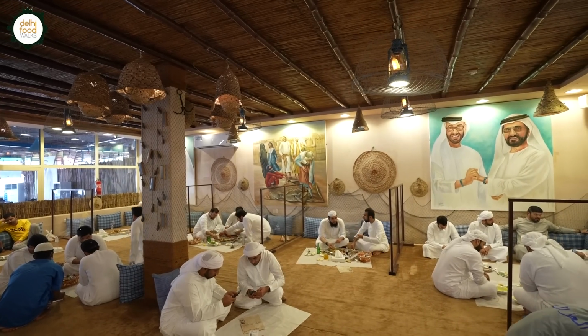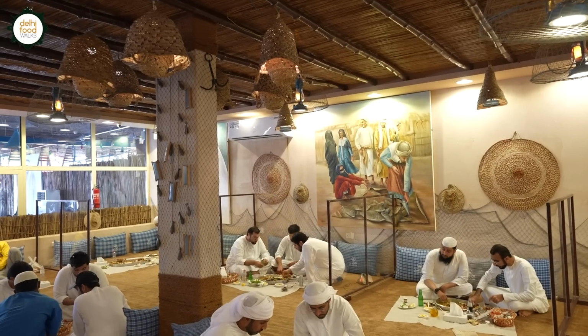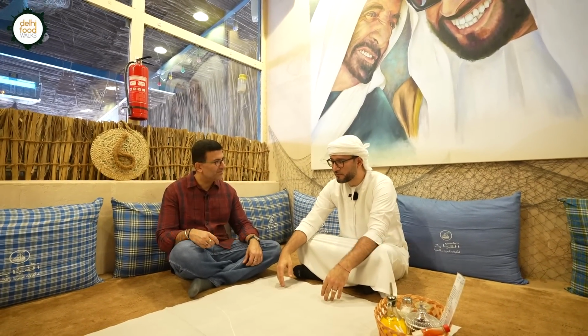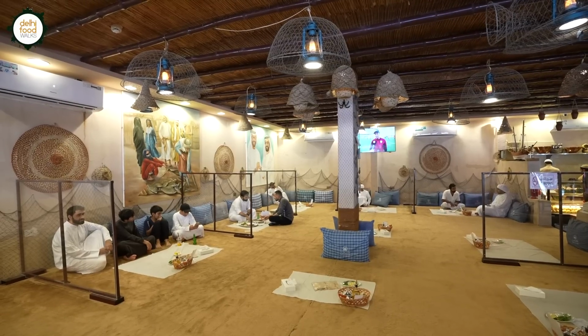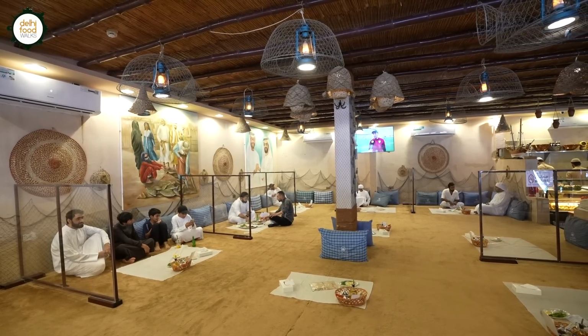So what do you call this setup? So this is a sufra, and it just means like a cloth that you place on the floor to eat. And we say yalsa, which means sitting, al-ard, on the ground. Basically, the way that he's designed the interior of the restaurant, it looks like a fishing village, right? So in the past, people lived by the sea.